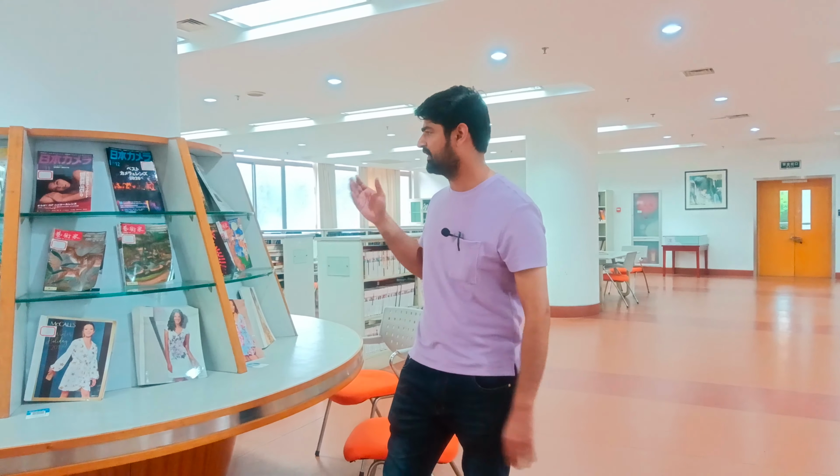Viewers, this is the study hall on the second floor, and here there are many kinds of magazines as well as newspapers. If you are interested in studying some kinds of magazines, novels or newspapers, you can come to this hall, and it has a very good space. You can sit here in a silent environment and study your books.